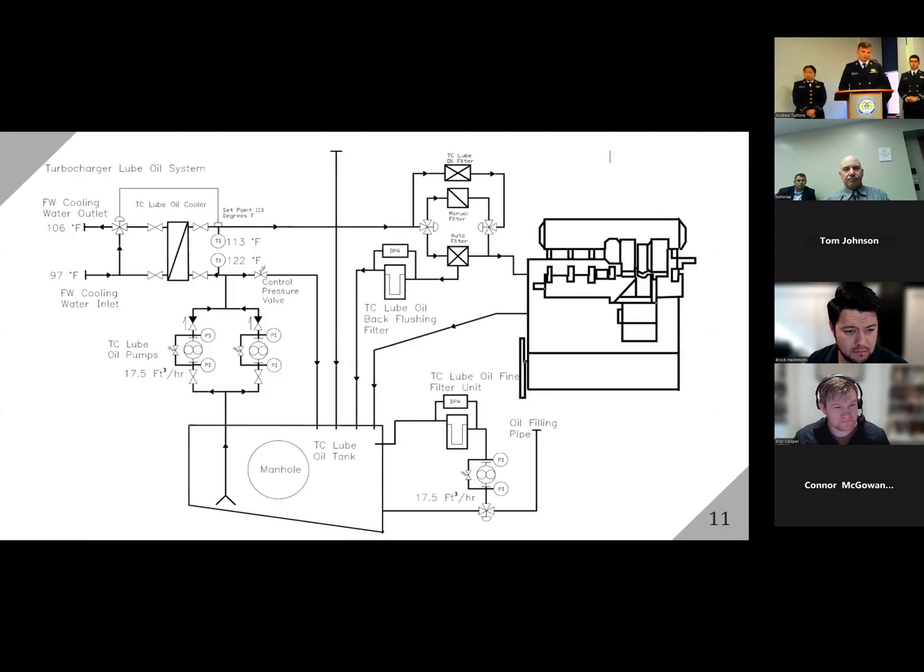Next up is the turbocharger lube oil system. Key features of this will be the turbocharger lube oil tank, which is sloped. It will then be taking suction from the turbocharger lube oil pumps, run through the lube oil cooler, and once again to the filter unit and to the main engine turbochargers. A key feature is the turbocharger combined filter unit, which will again remove any sediment or matter that may be stuck in the tank.